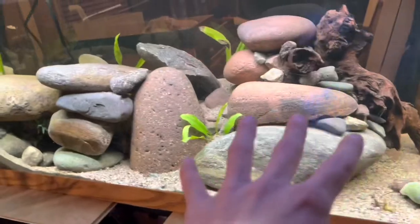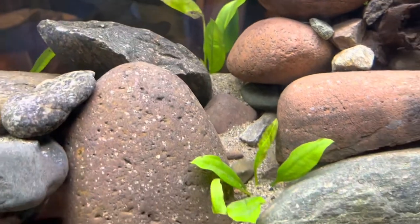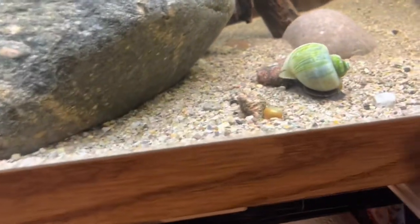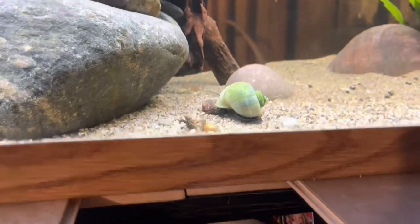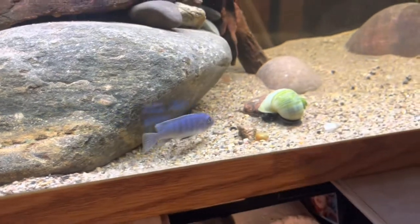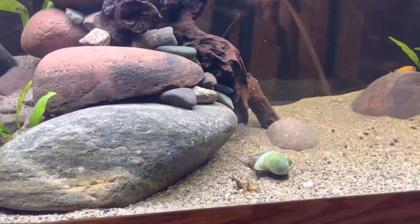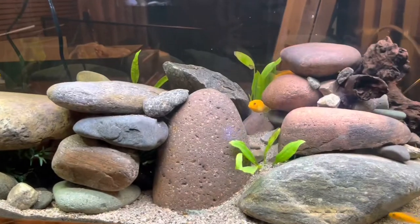So all of this space underneath, they can swim through, despite how it looks with the sand. But I like that. It's probably one of my favorite tanks right now. And look at that blue mystery snail. Absolute beast. He is huge. Little tentacles. Oh, there's another cichlid there. I'm not quite sure what type of cichlid that is. If you guys want to let me know in the comments, that would be greatly appreciated. But yeah, this tank is looking amazing.